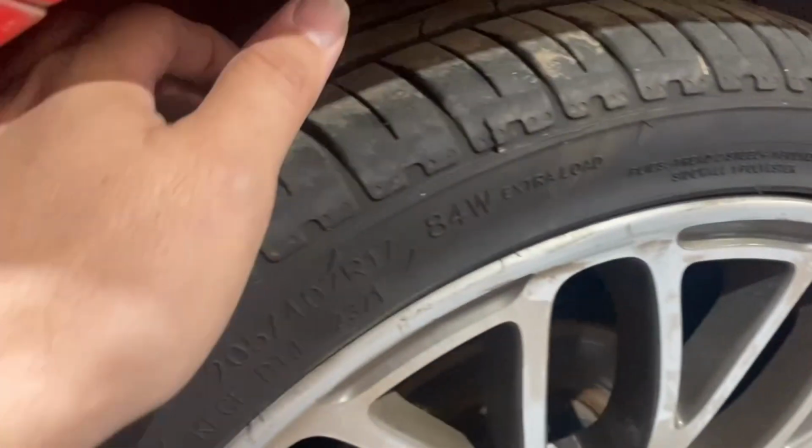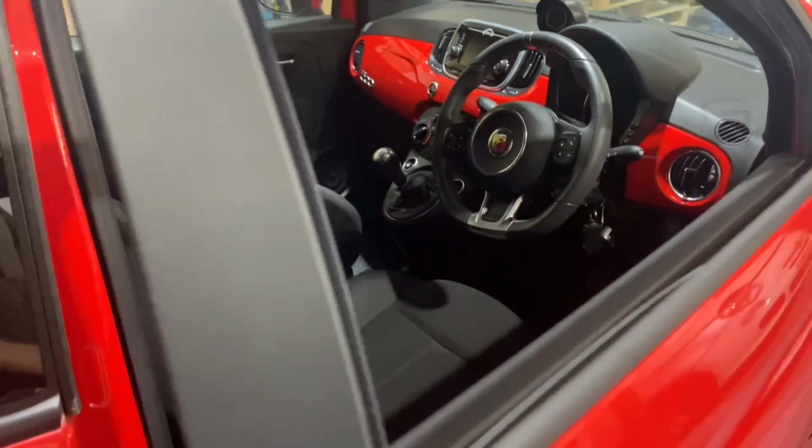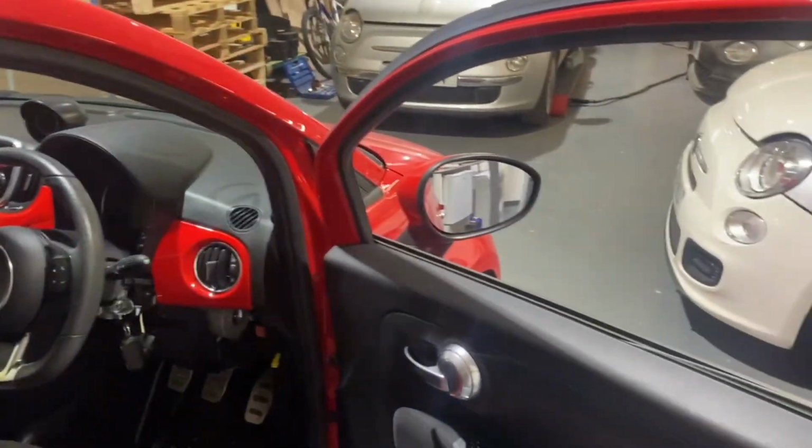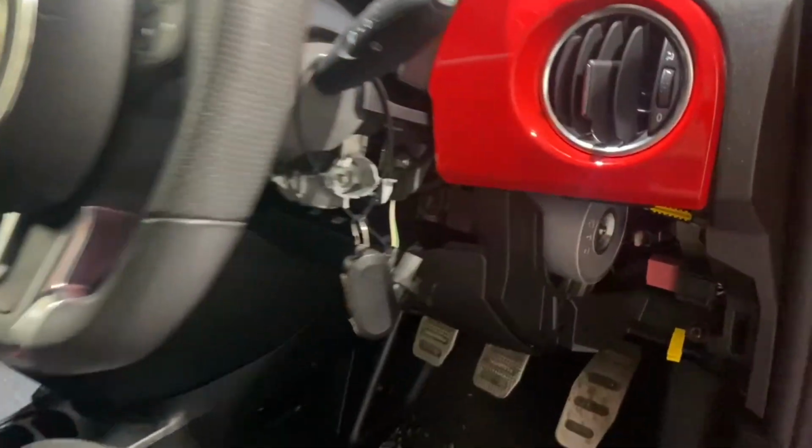No curbing on that. Tyres all good. So let's take a little look inside. This is the first time I've actually walked around the car since it got delivered a little while ago. So you're looking at it with me. Glass everywhere, as you'd expect, from the window being smashed. But it's nothing that can't be cleaned or hoovered.